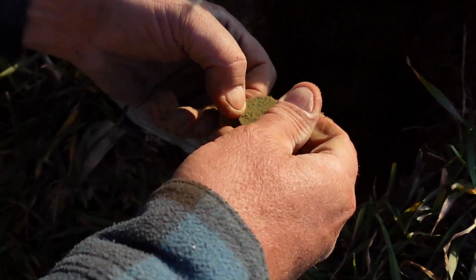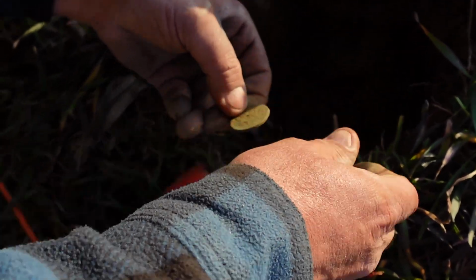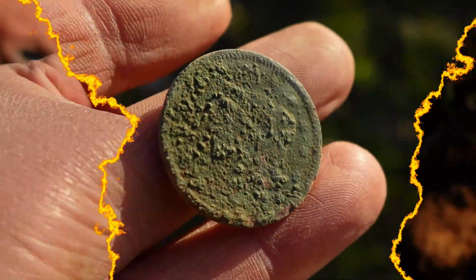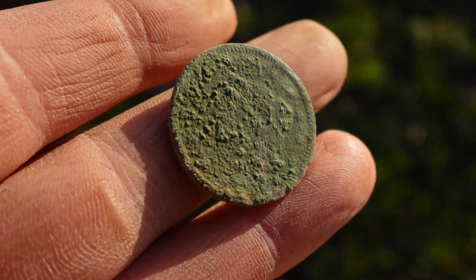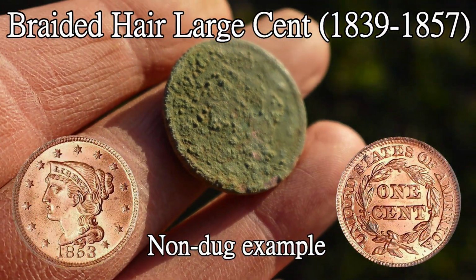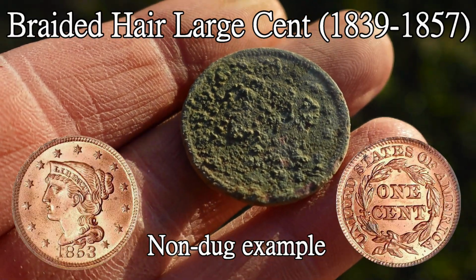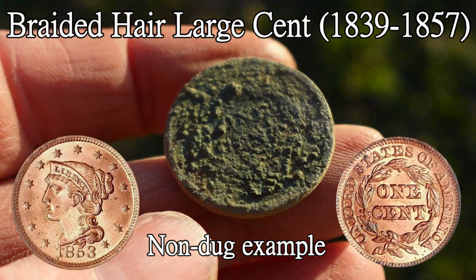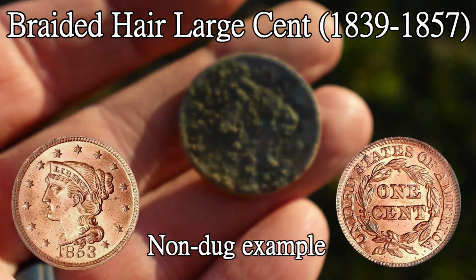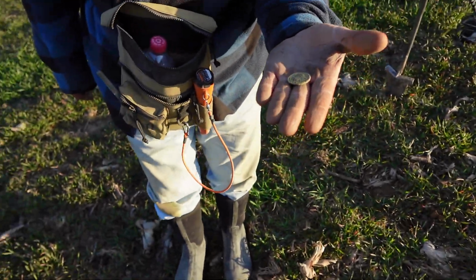Looks like it's got some meat on it. I believe it's a US. All right. Well, beeping 9 is probably braided. It's a little crunchy. Yep, that is way newer than the stuff we have been finding in this area. It is a braided hair large cent. I'm sure it was lost with some good details, but it's got that field crunch on it. I can't even see the date. A quick look at the reverse. 1 cent. Tried to knock the date off with my shovel. You came pretty close. You gave it a mint mark. Yeah, it was sideways. Well, congrats.